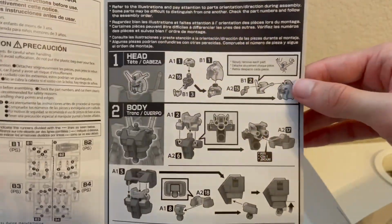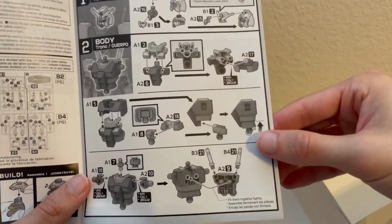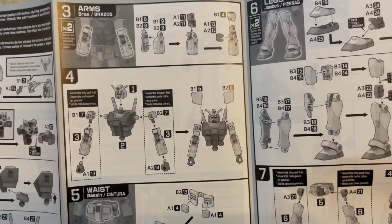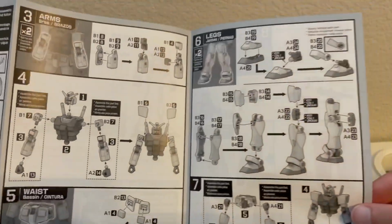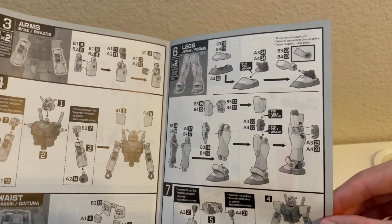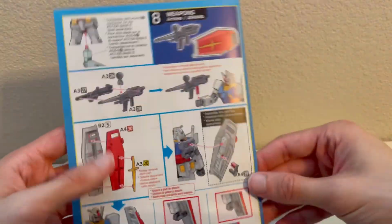So here is a look at the construction for the head. Then we go to the body. Then opening this up, we get to the arms. Very simple construction, but this just looks so well engineered, especially with all the color separation. I am super impressed with this kit, especially for $7. This is absolutely amazing. So going through the legs and snapping it all together, it seems like this will be a very easy kit to build, hence the name entry grade.